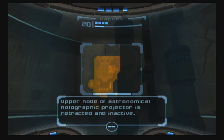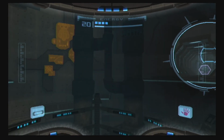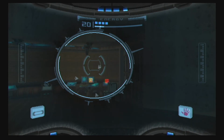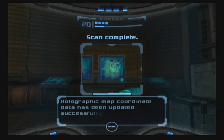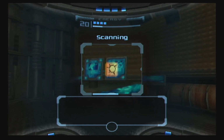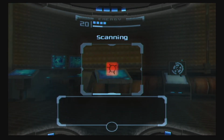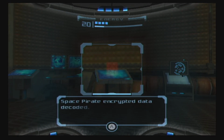Upper node of astronomical holographic projector is retracted and inactive. Alright, well. Holographic map coordinate data has been updated successfully. Holographic spatial schematic is in lockdown per Security Directive 223445. Alright, I did low last time. I'm gonna try going high. This one killed my voice last time, but let's try it.